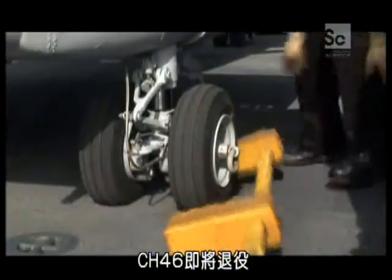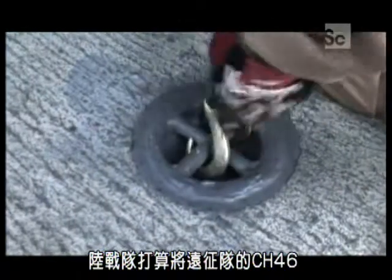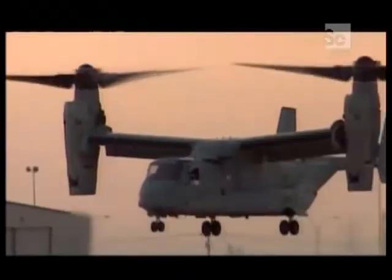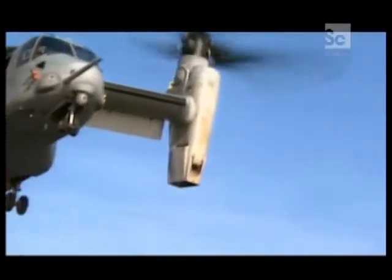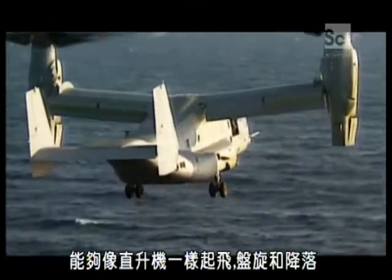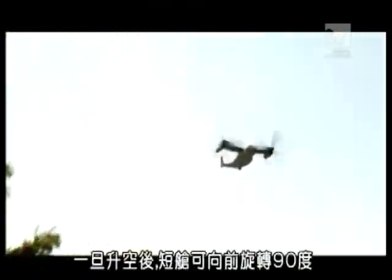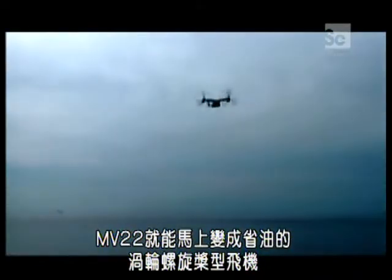The CH-46's days in action are numbered. The Marine Corps is in the process of retiring the CH-46 from service and replacing it with the MV-22 Osprey. This revolutionary tilt-rotor aircraft can take off, hover, and land like a helicopter. Once airborne, the nacelles rotate 90 degrees forward. The Osprey instantly becomes a fuel-efficient turboprop airplane.